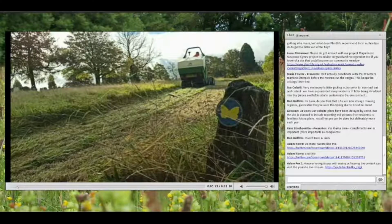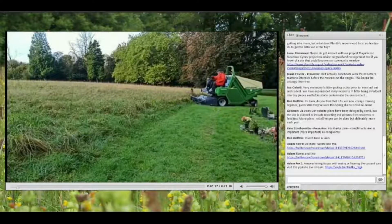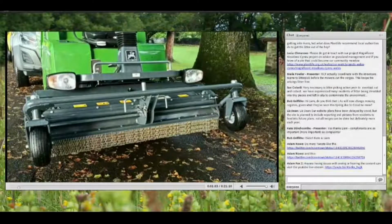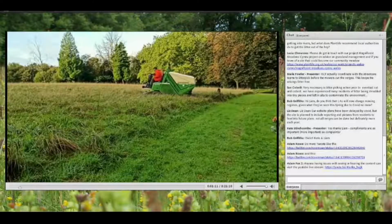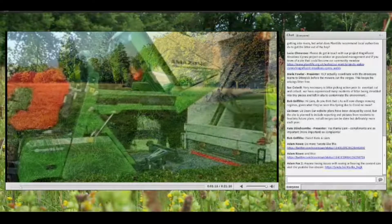The idea of this machine is for it to cut and collect longer grass, and we therefore selected this product for its size. It has a 1.5 metre cutting width, which enables us to use it on narrower verges. And the collection box has a capacity of 1600 litres, which enables us to collect as much grass as possible in one run. It also has capacity to elevate the box, so it can be tipped into the back of a lorry if required.